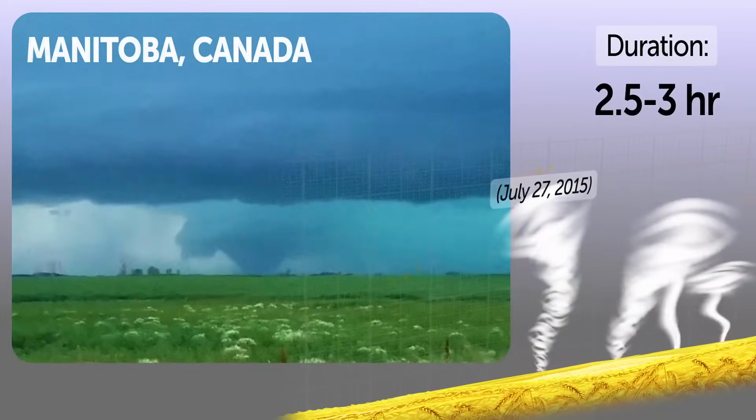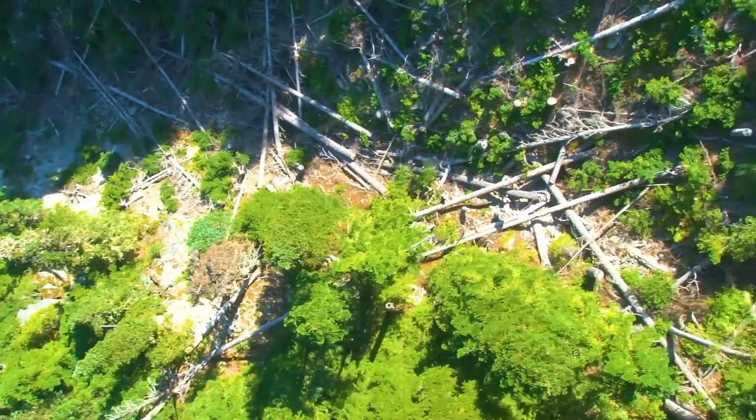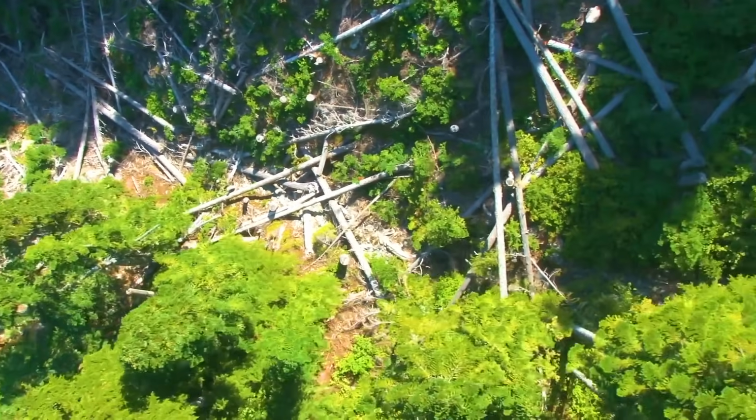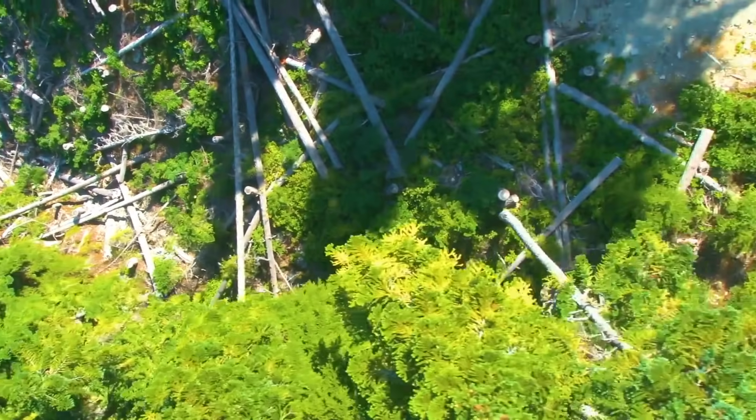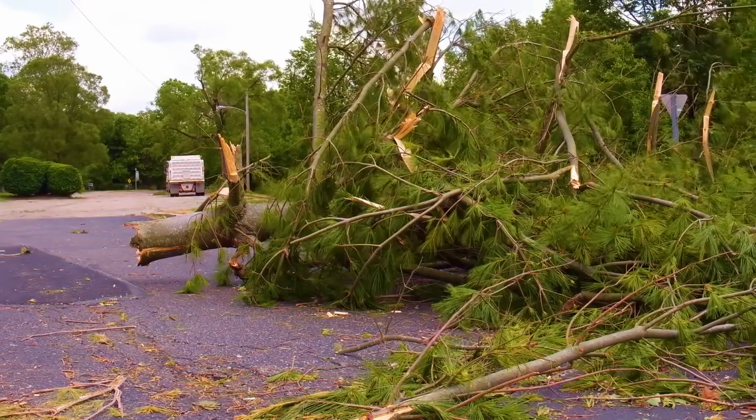Manitoba, Canada. An outstanding tornado rages for nearly 3 hours. It breaks tons of trees and utility poles, damages roads and farmhouses, but miraculously misses every town on its path.